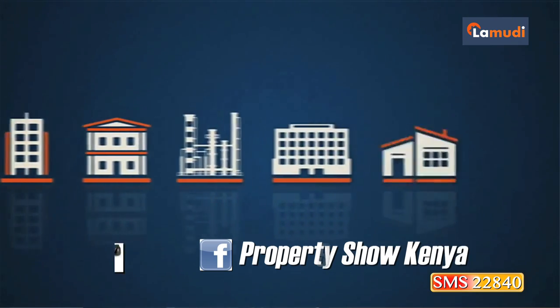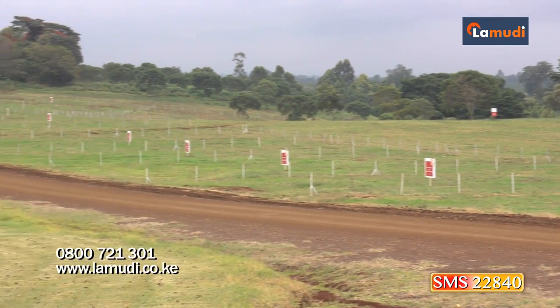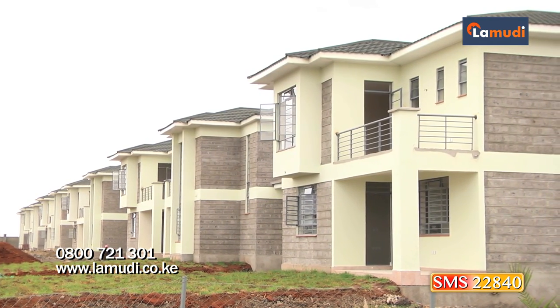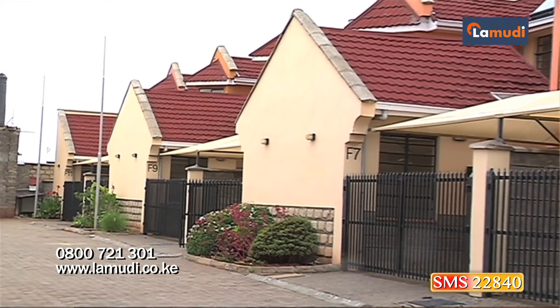So Lamudi, basically what we do, we provide you with this information, not only just the listings, not only just the properties, but information and data about the sort of property that you want to get into. Not only just the properties, but at the same time you're talking about the location. What is the trend in this location? What is the growth potential in this particular location? And what are people looking for?